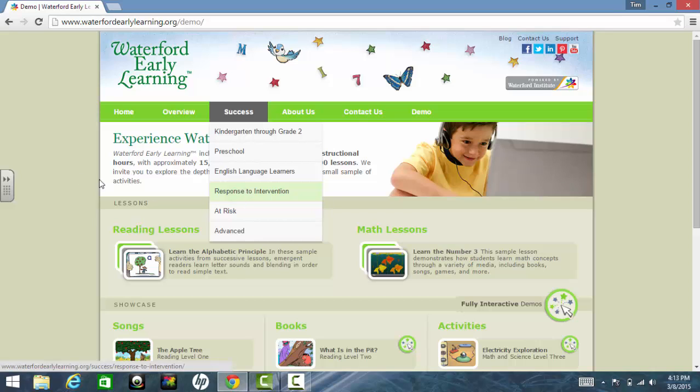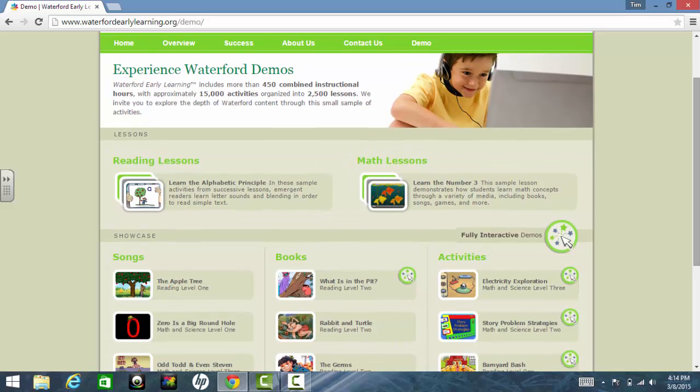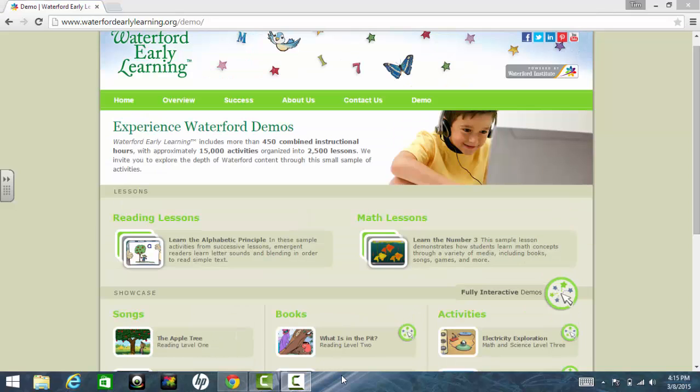There are multiple management tools that are able to be used by teachers. Teachers are provided with detailed reports from each of the lessons as students complete them, and they receive alerts when students are struggling in certain areas, which is a really great kind of red flag. There's a range of skills that's also used here from pre-K all the way through second grade.